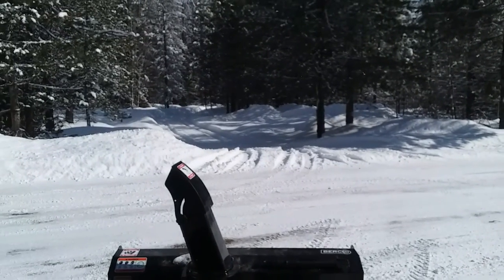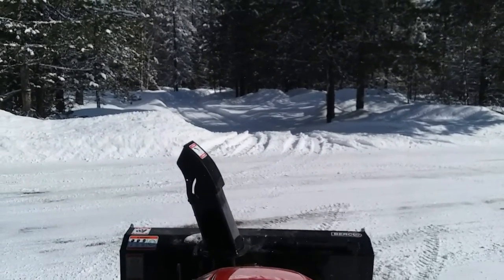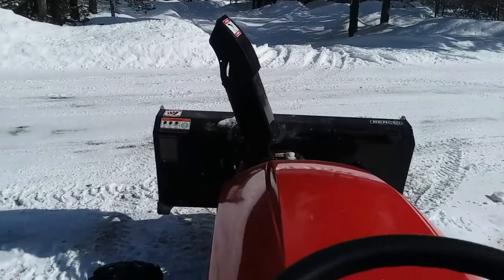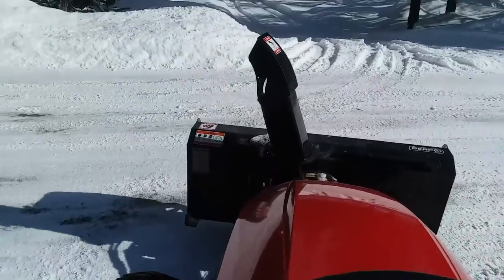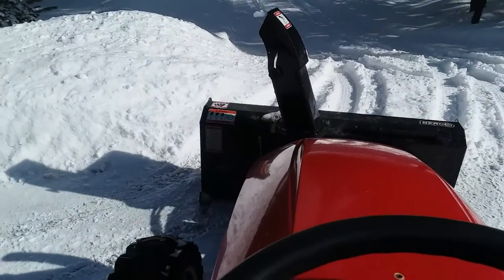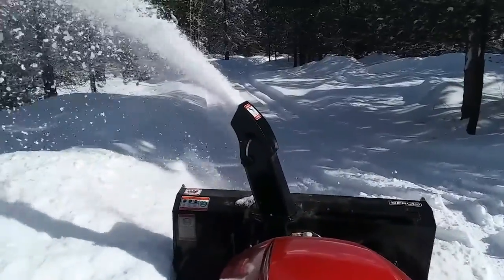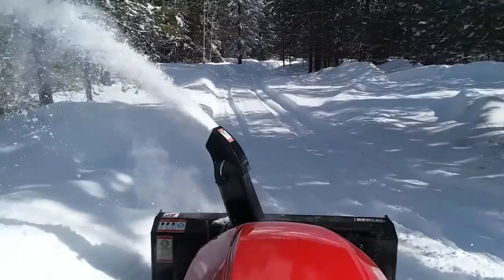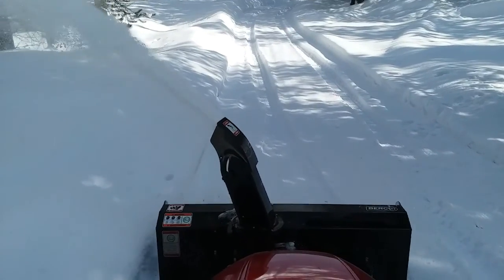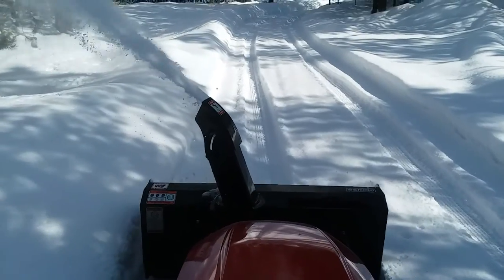So I just got to my driveway. The county plow has been through already, so I've got a little bit of a windrow there to get through, but this thing should make short work of it. We'll see what happens. Pretty spectacular. It's going to take about 3 or 4 hours off of my workload for the day.